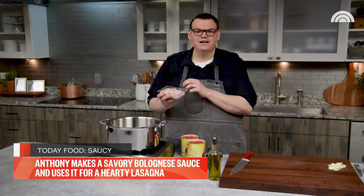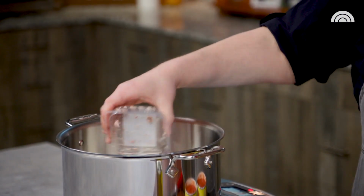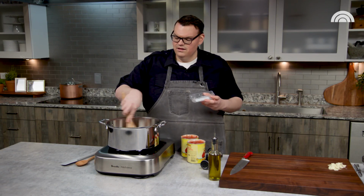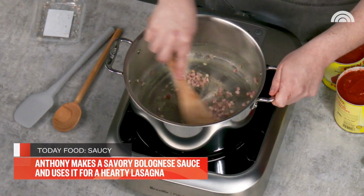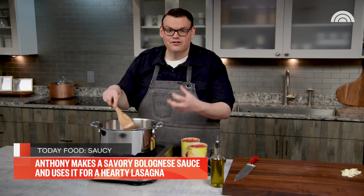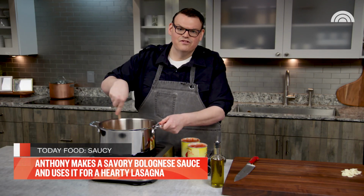First, with some pancetta. I love buying it already cubed. It is a little bit difficult to cube because it's so fatty. If you're only able to find it in chunk form, throw it in the freezer for a few minutes. It'll make slicing it that much easier. All the fat from the pancetta is going to render right into this sauce and just add so much depth of flavor.